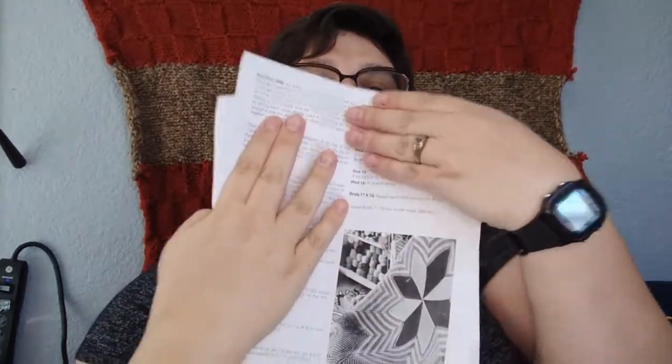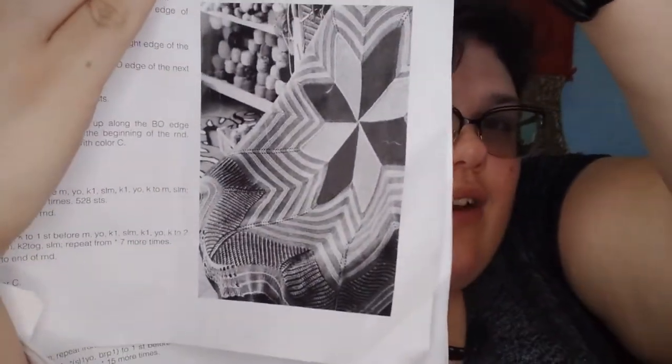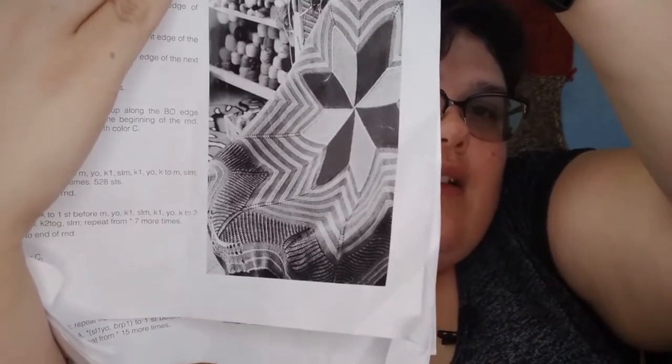As you can see, you might be able to see in the picture there, where it's the parallelograms and then the stripes and then the brioche. And then I think there's some straight stockinette, and then this really cool border. And so I'm not done, but it's really addictive and potato chippy, and I like it a lot.